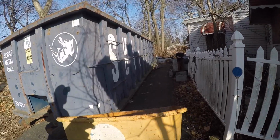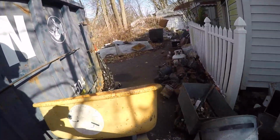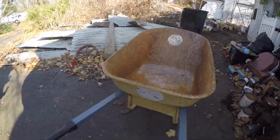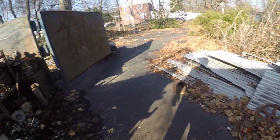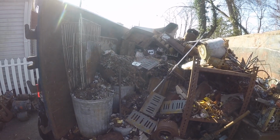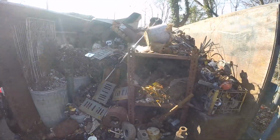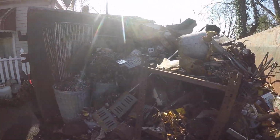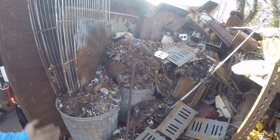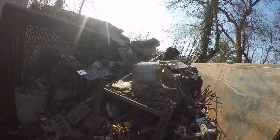So I brought a wheelbarrow to help me today. Definitely should make it way easier. I think the first thing we're gonna do is take some light iron. I wanted to show you what they packed in their metal dumpster. This all came from the garage, so we were late, but it's amazing. I would say each can's full of nuts and bolts. There's gotta be 10 tons, maybe more, in this dumpster.